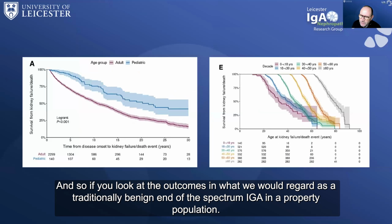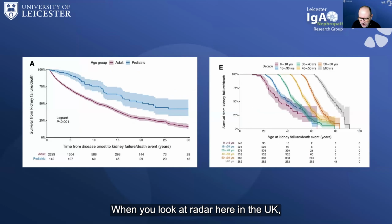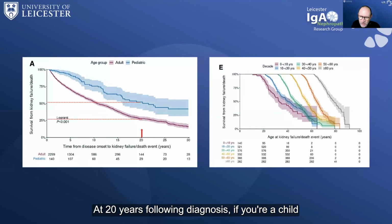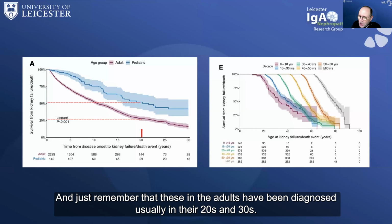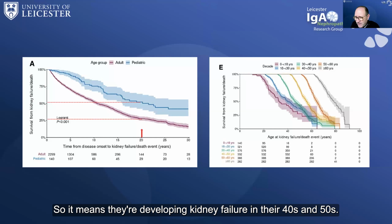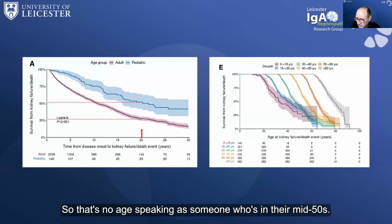And so if you look at the outcomes in what we would regard as a traditionally benign end of the spectrum IgA nephropathy population, when you look at RaDaR here in the UK, at 20 years following diagnosis, if you're a child, 50% of those kids have developed kidney failure. And if you're an adult, 3/4 of those adults have developed kidney failure at 20 years. And just remember that these adults have been diagnosed usually in their 20s and 30s. So it means they're developing kidney failure in their 40s and 50s. So that's no age, speaking as someone who's in their mid-50s.